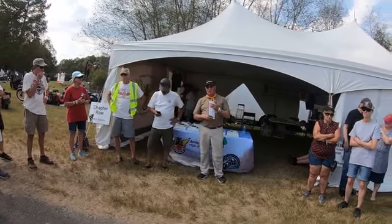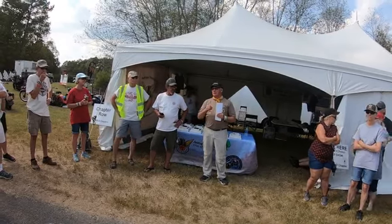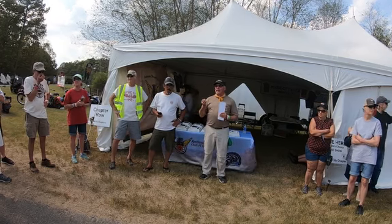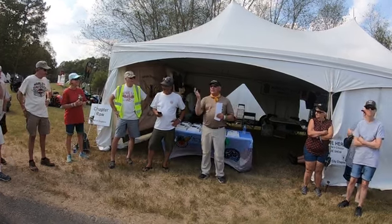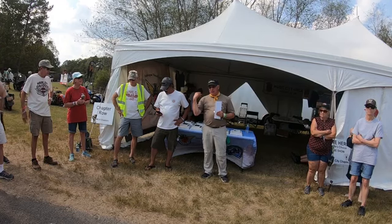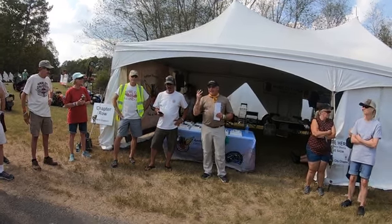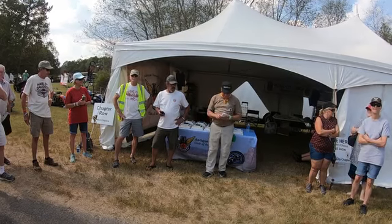They just got here this morning. They had 3 flats on the motorhome, 2 flats on the trailer. I think they lost the water pump. They ended up finally ditching the motorhome and renting a truck to come on in. They came in on 3 tires. So they were dedicated to be here. So we really appreciate that.